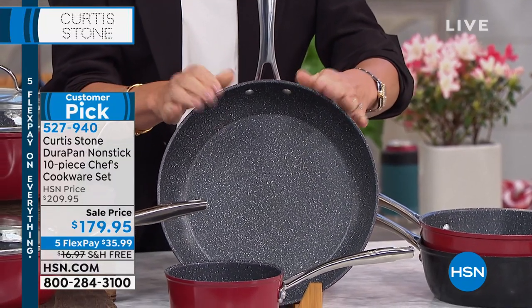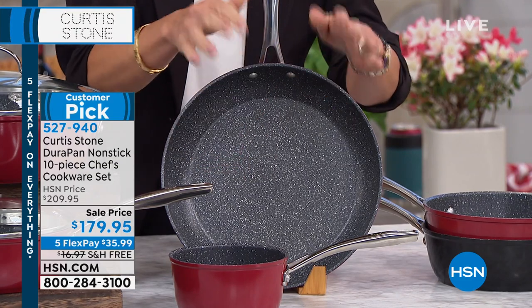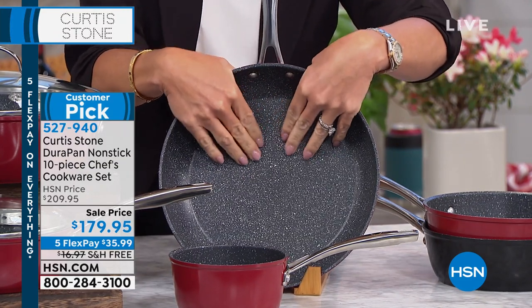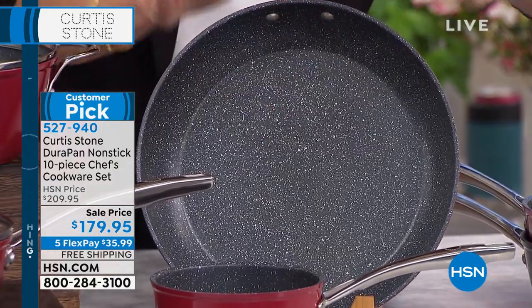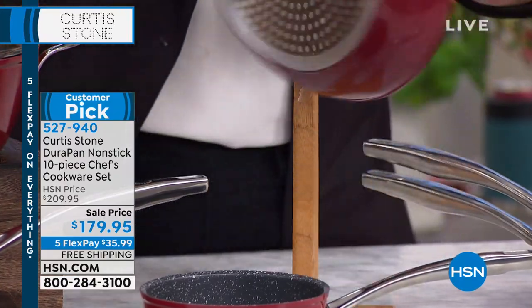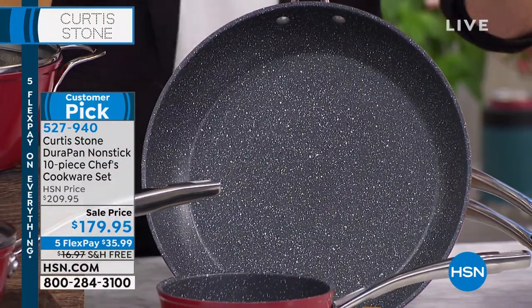That's 5 layers. Am I right, Chef? 5 layers of the DuraPan. Absolutely. So again, it's basically indestructible. And you can see how it looks like a stone finish on that. That's done on purpose. It creates these little grooves inside of here, and that's what's giving you that beautiful browning. That's why you get that gorgeous searing, and because of that aluminum in the back, you get that even heat distribution. So you get it all today, all 10 pieces.